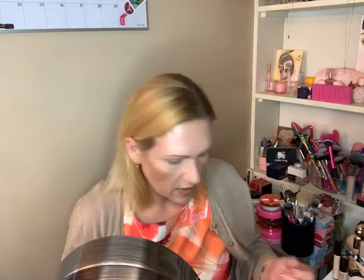Now I'm just going to take that first brush that I had with the base color, and go over that. Nothing is really on the brush. I'm just going over it to make sure it's nice and blended, which it seems to be.